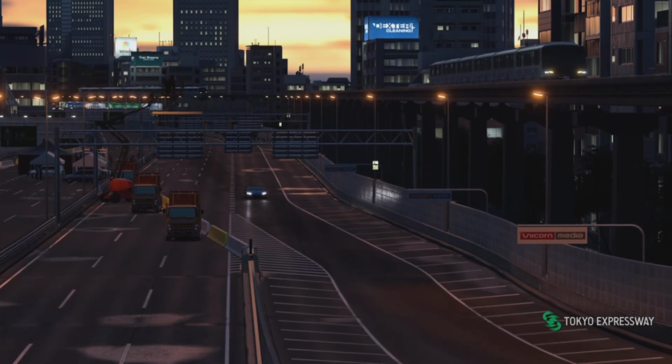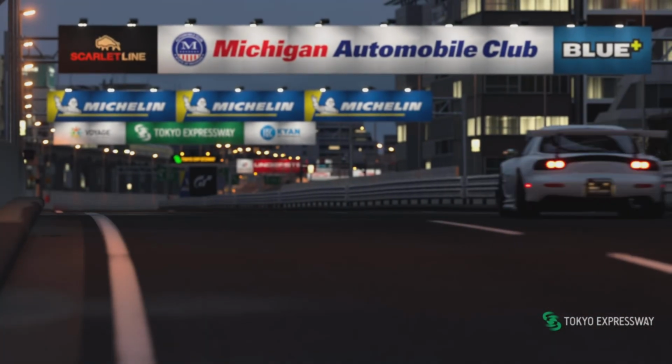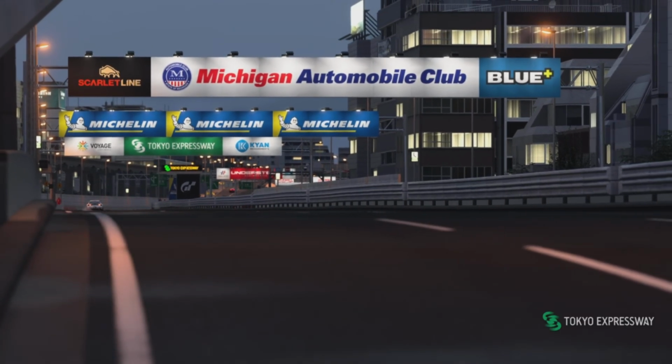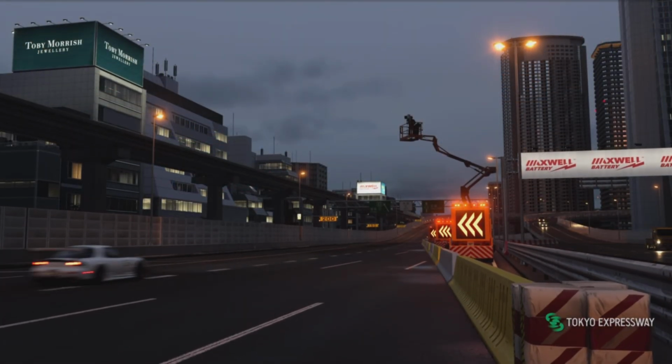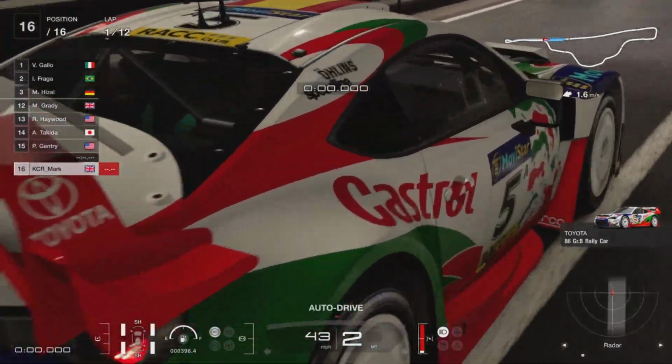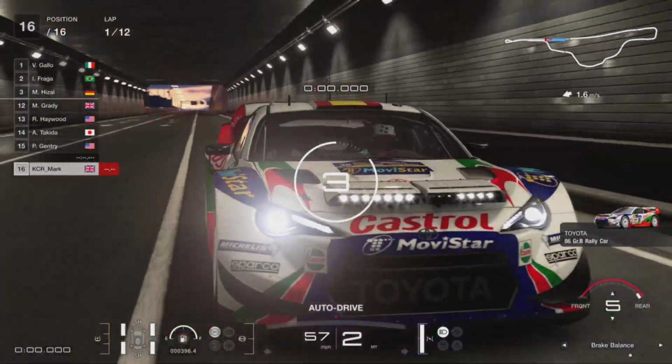So as I promised, a really simple build this one, and I really think you're going to enjoy the way this car handles. It's just absolutely mega around this track. So of course we're heading to the Tokyo Expressway for the World Touring Car 600, and as well as the car handling really well around this track, you're going to have a huge advantage from the start because we don't need to make a pit stop at all. So let's get into the race and I'll show you how to do it.